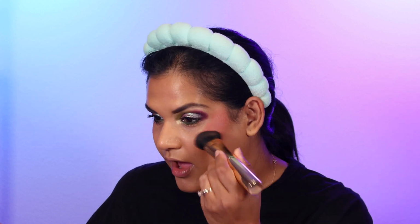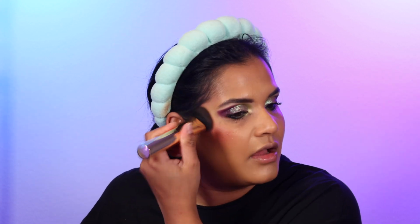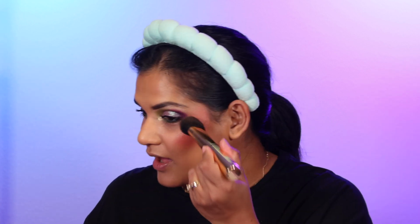Okay, so I feel like I had decent warning that this was going to be super duper pigmented. So I was able to kind of dust it off on the back of my hand. But if I hadn't known that, I might have gone in and ended up with a really wild look on my face.